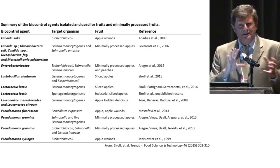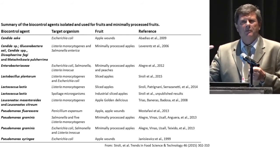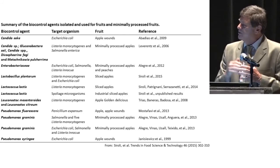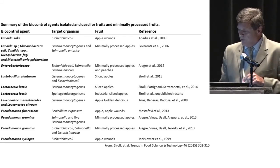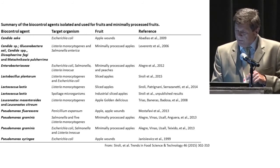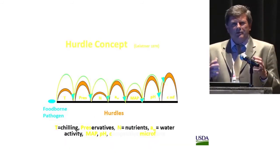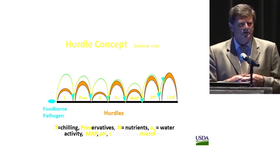However, they all have their own twists, and they're showing superiority of some of those antagonists over the others reported in the literature, and they also reported on some potential mechanisms of that biocontrol. So I would like to say that I don't believe there is a silver bullet approach to control foodborne pathogens.